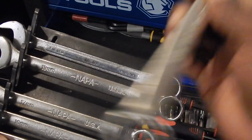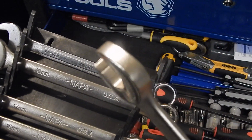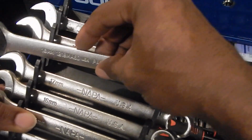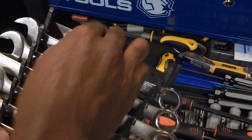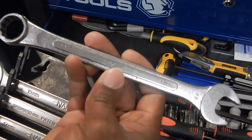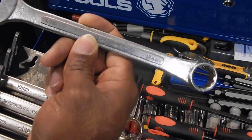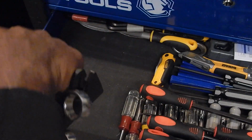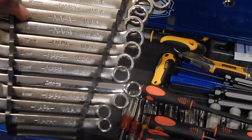Let's take a look at that. Yeah, that's a Proto, and it's got that anti-slip profile, the knockoff version of Snap-on's Flank Drive Plus. And then I've got this lonely SK up here, which is also a 19 millimeter. So I've got a couple extra wrenches there that I just threw into the tray. These are nice wrenches. Like I said, they're USA Napa, so that's cool.